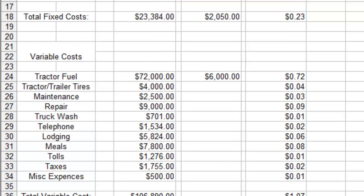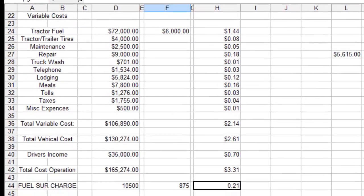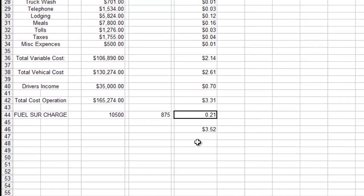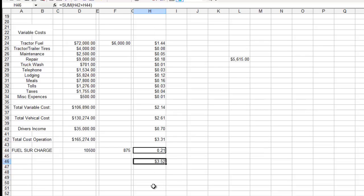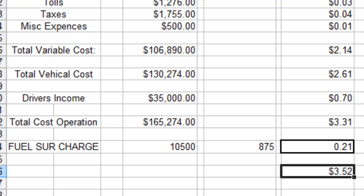But let's say I'm not doing that. I calculate mine on 50,000. I do about 100,000 miles a year. About 50% of it definitely is hauling, and sometimes it's a little better, but that way it gives me that good round number. And as you can see, my number comes to $3.52. So that's why I charge $3.50 when I do loads for LGS. Basically, that's how you figure out how much money you need, and then charge above that.